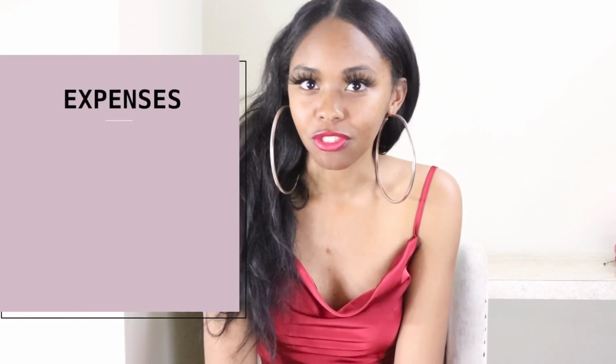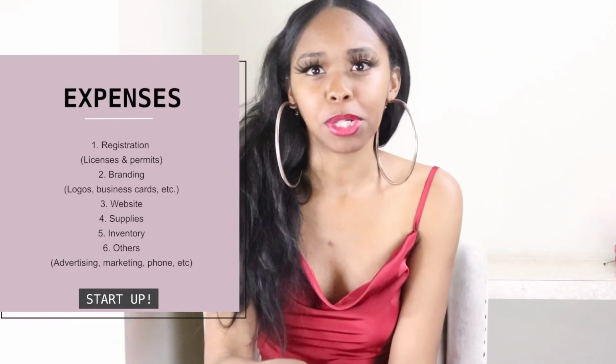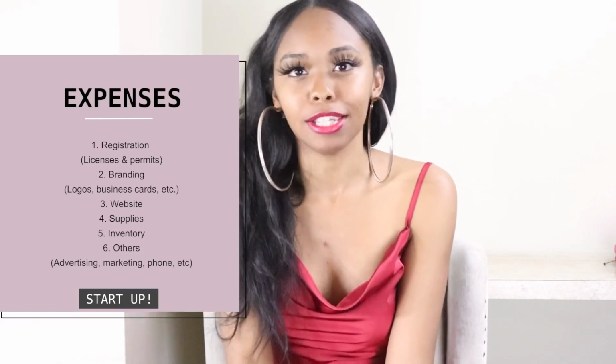So let's take a budget today and break down how you should delegate your budget for your startup business. The first thing you'll want to do when trying to delegate your budget is make a list of all the expenses you think you'll have before you actually start to break down your budget. So you want to think about the registration of your business, getting your licensing, the cost for all of that. But don't actually put down the cost yet. We're just creating the list for right now.